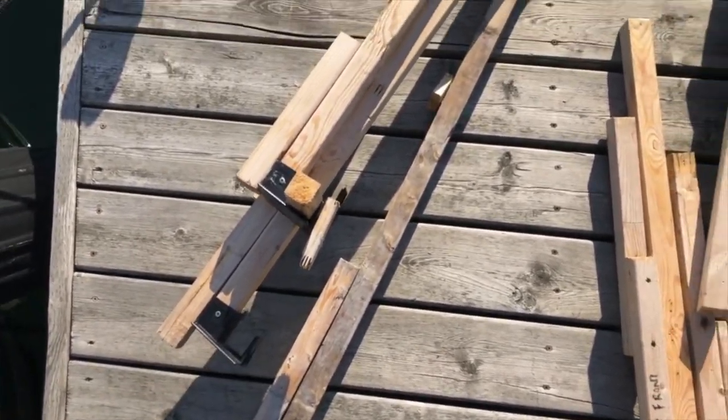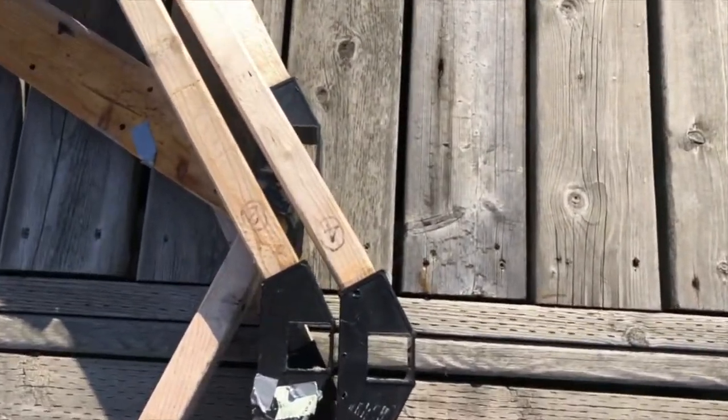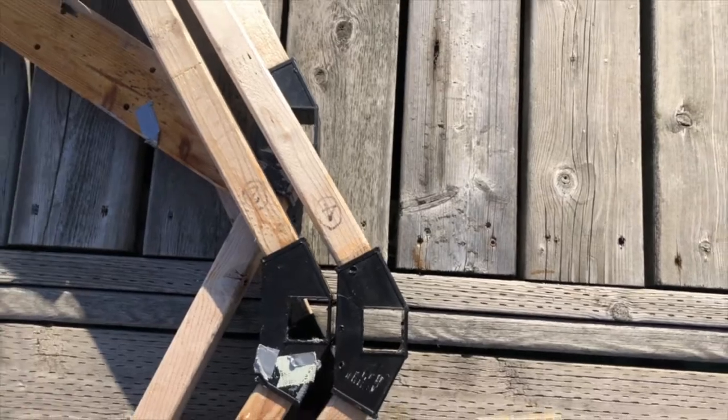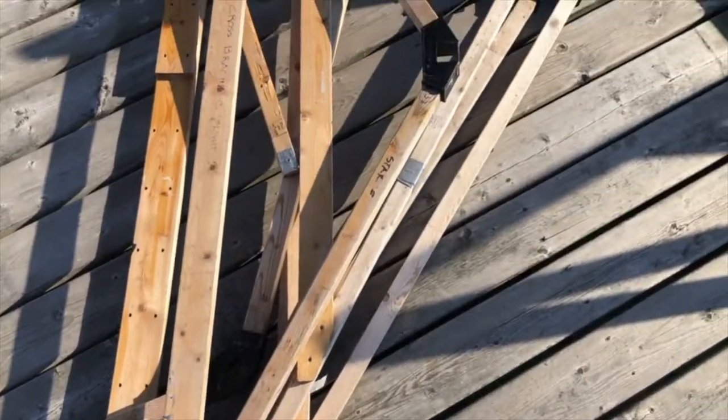Little feet, 2x2s, some connecting pieces. They do have a few sharp edges, so we'll cover them with foam, not to rip the plastic. And yeah, just basically building little roof trusses.